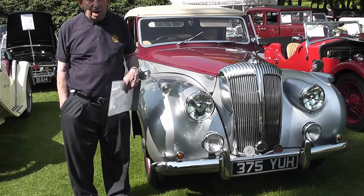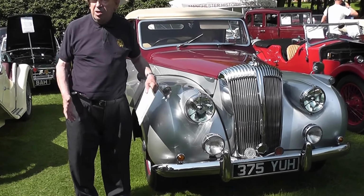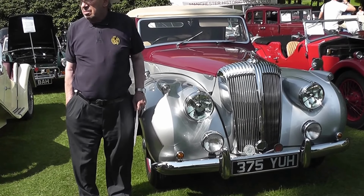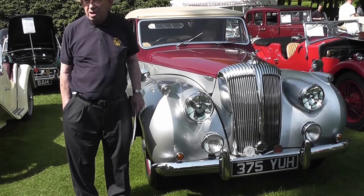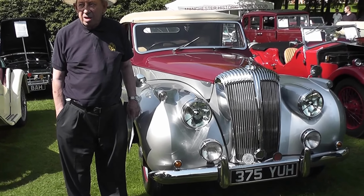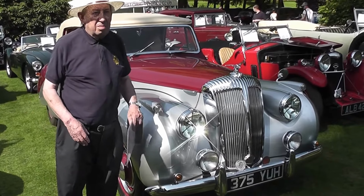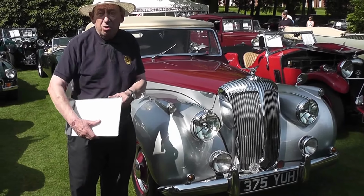It was a good car when it came over, but we stripped it right down to the chassis and then built it up again. Fantastic. I can see it's a convertible. That's right, absolutely. I can imagine that some early 50s home county stockbroker must have been its pride and joy, this type of car.